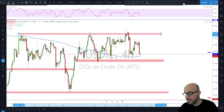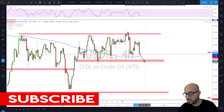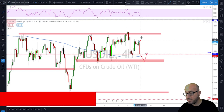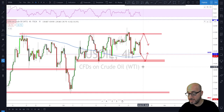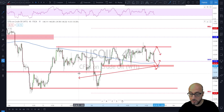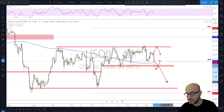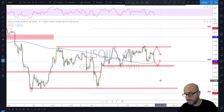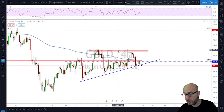I will not sit here and rant a lot about this. You wait for a potential support here, or you wait to sell if the level reaches that top. That's it. Otherwise, if we got a break to the downside, that would be a retest and potential continuation, because if we look left, there is not much on the way until we reach these levels down here. So pretty straightforward here. Wait for the breakout or trade inside the upper range on oil.